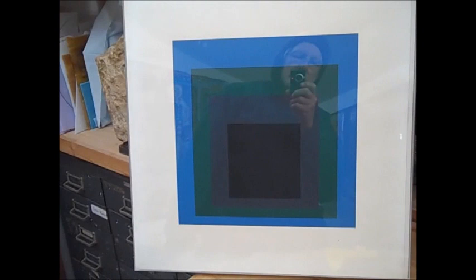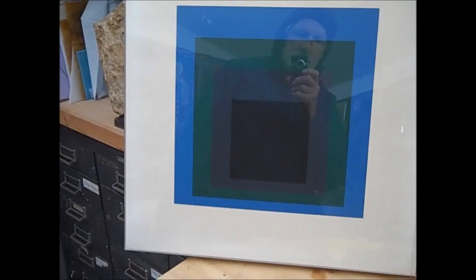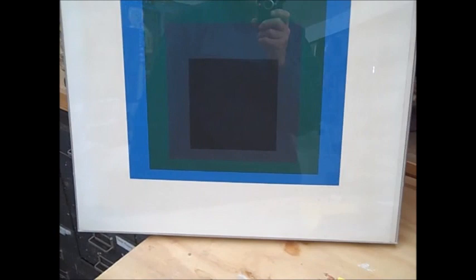This is a Joseph Albers, purchased March 18th, 1969. This is a Joseph Albers. He was in the Bauhaus. Interesting piece. This is called Porta Negra, 12 of 50, 1965. It's a long time ago. And that's the kind of work that he did.